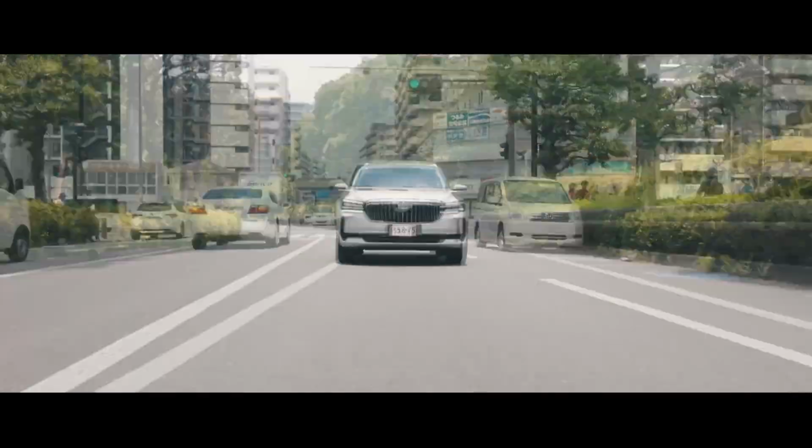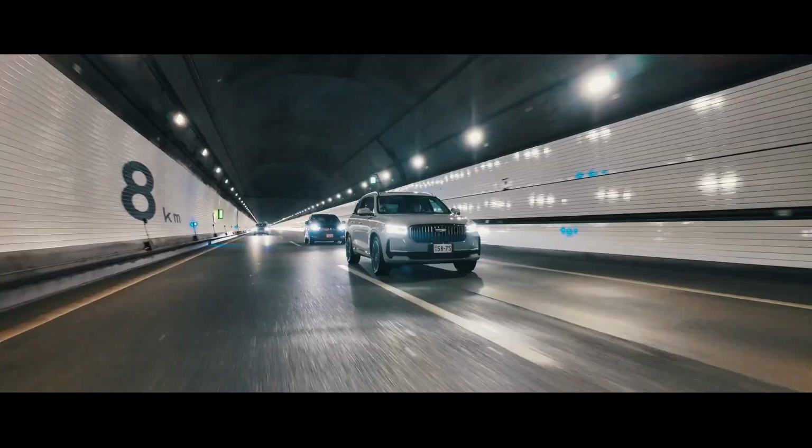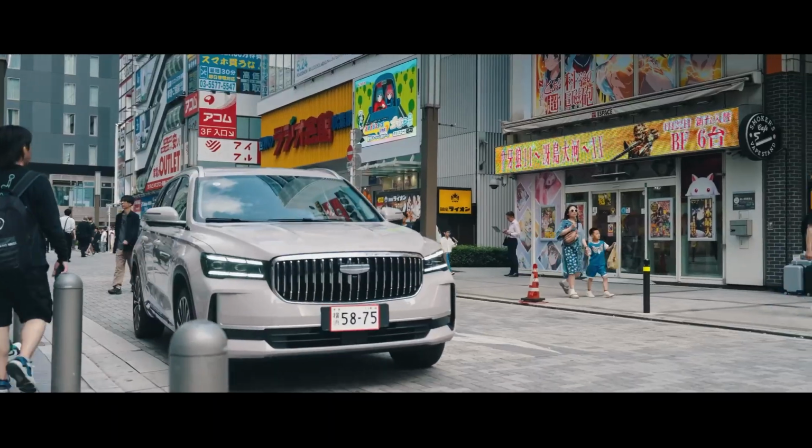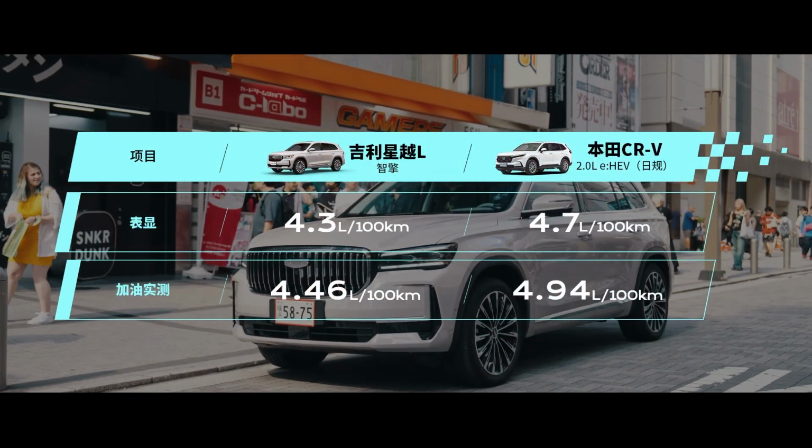In a 104 km fuel consumption test on the Touge Expressway, both Geely's cars had better results compared to Toyota's and Honda's. Why does Geely's latent power achieve such a well-balanced performance? To answer this, we have to look into technical differences among the three.